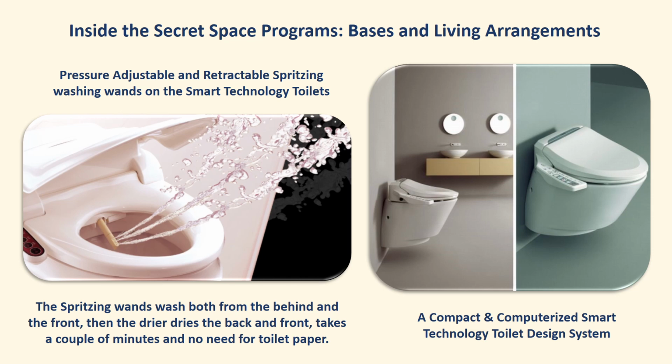On the right-hand side is a compact and computerized smart technology toilet design system. On the left-hand side is the spritzing wands, which wash both from the behind and the front. Then the dryer dries the back and front. Takes a couple of minutes and no need for toilet paper after you have finished your business.